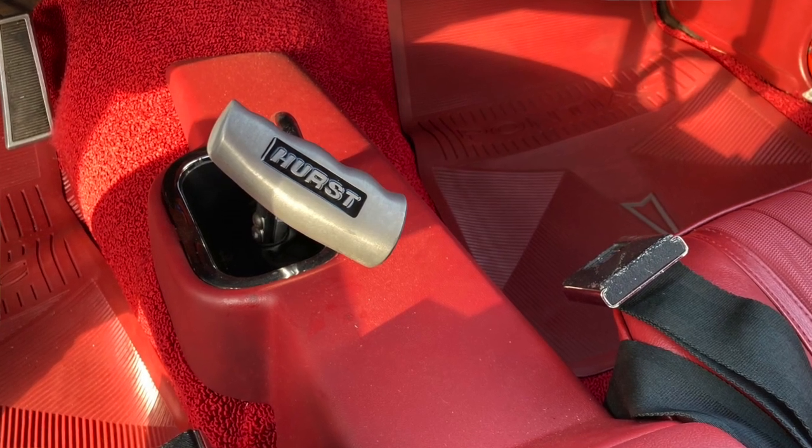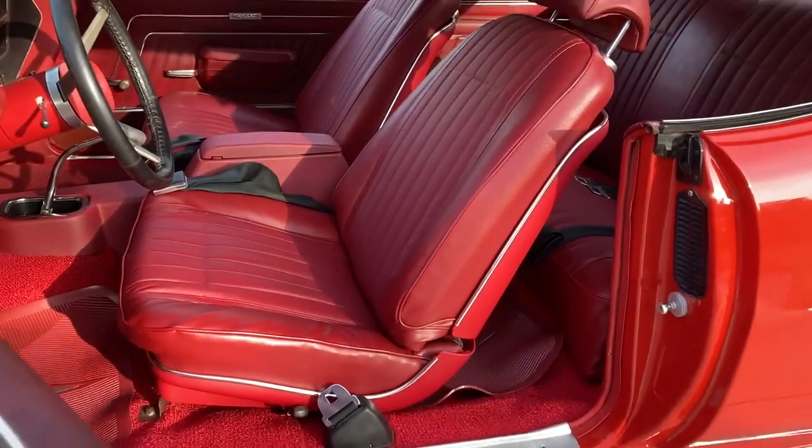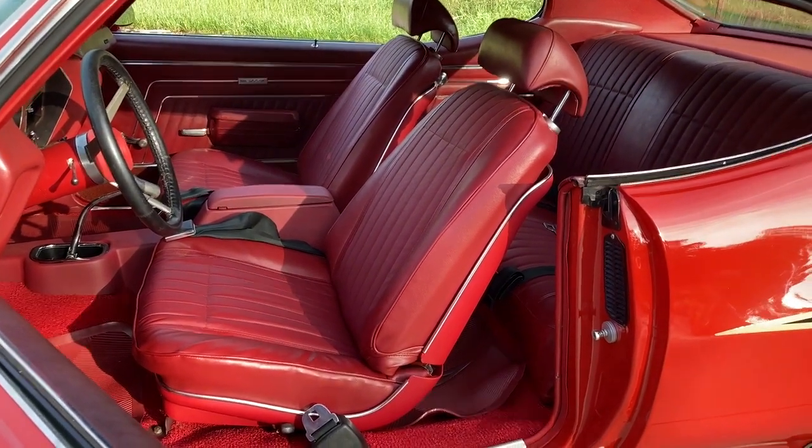Alright, we're riding now with the owner, Kevin Engel, throwing the gears in his Tremec 5-speed disguised as a 4-speed. Got the Hurst shift knob on there, the T-handle shifter. Always looks great in these cars. One thing about these GTOs, even back in 64, 65, they always had the nicest interiors. This thing, the seats are super comfortable.